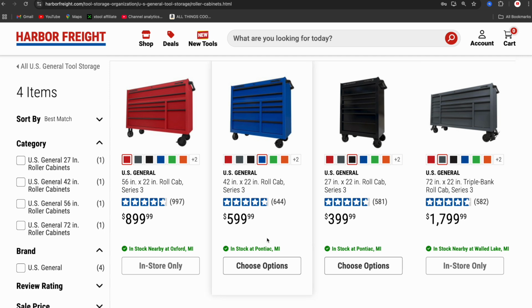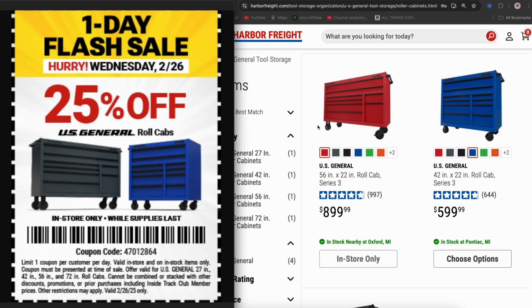So the only thing I'm worried about with this coupon is while supplies last and it being in-stock items only. So this might be based off of just a first-come, first-served basis. So once these sell out in your stores, then you might be out of luck. But overall, really good deal on these US General roll cabs at 25% off.